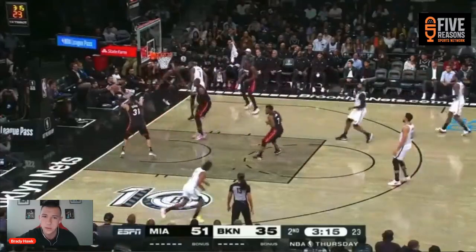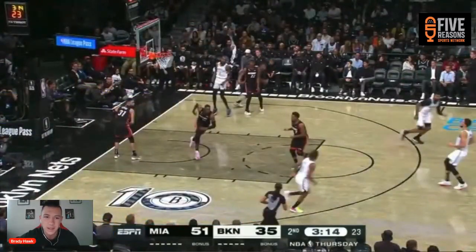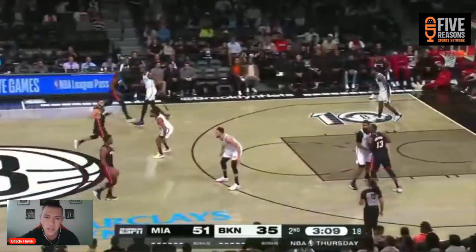It's a bad pass right here. There's a couple of these bad passes that led to it. But he's an energy guy. And just to shoe in at the end, look how fast he gets out on the break. Like he's already at half court going down the floor.